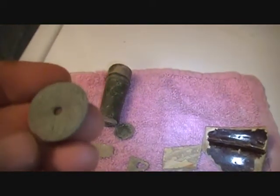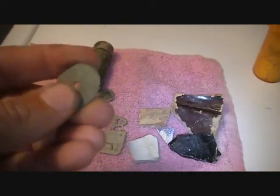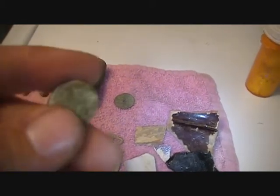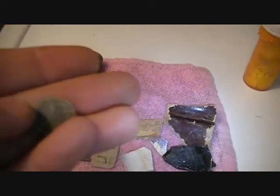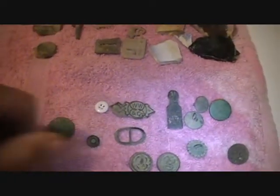This is some type of, I guess it's a washer. It's fairly old. It's been in the ground for a while, but I thought it was maybe some type of token in the field. But the hole was there. I don't know what that would be. This is a real thin piece. I thought it was a coin, but way too thin. There's maybe some markings on it. I'm just not quite sure. I'm not seeing it, but anyway, overall, these are the keepers.